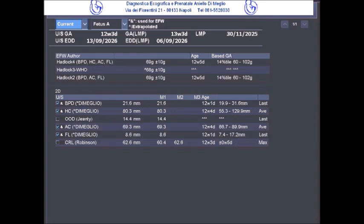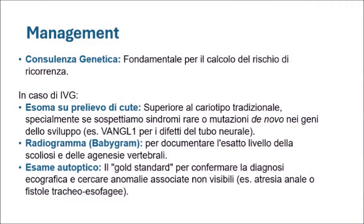age based on amenorrhea. The clinical management of the case requires thorough counseling for the couple, with a request for genetic consultation, which is fundamentally important for calculating the risk of possible recurrence in future pregnancies. In the event that the couple decides to proceed with a voluntary termination of pregnancy, it is strongly recommended to carefully collect and preserve fetal fluid for genetic testing, to perform a detailed X-ray for a more careful and thorough documentation of the spinal defect, and wherever possible to conduct a full autopsy.